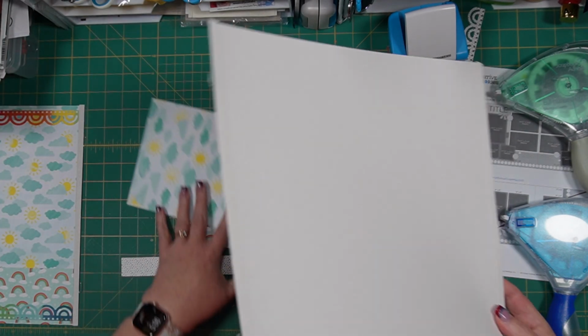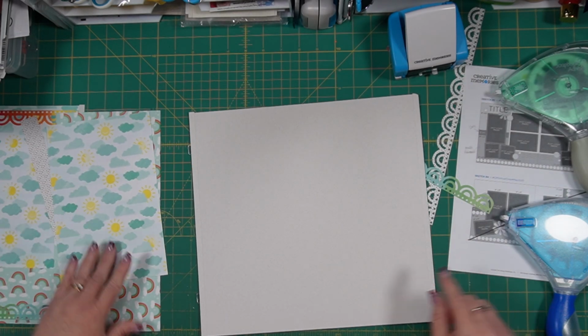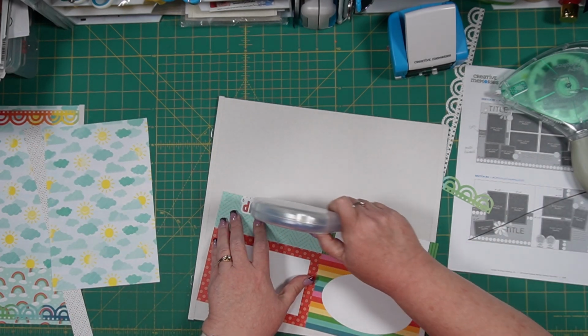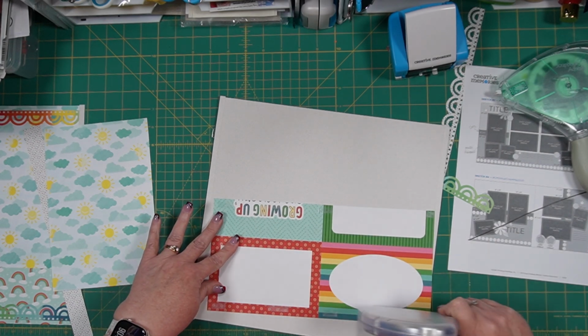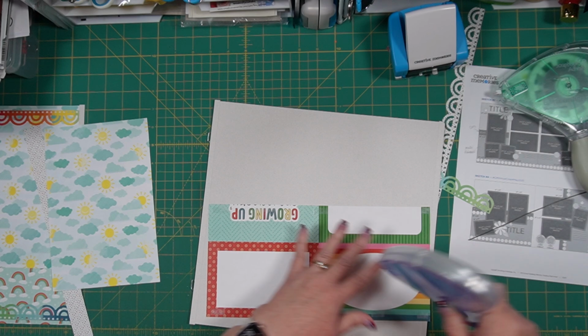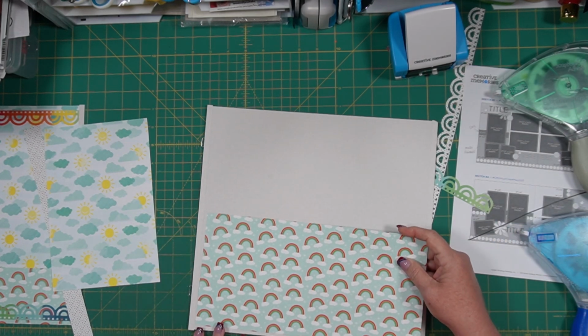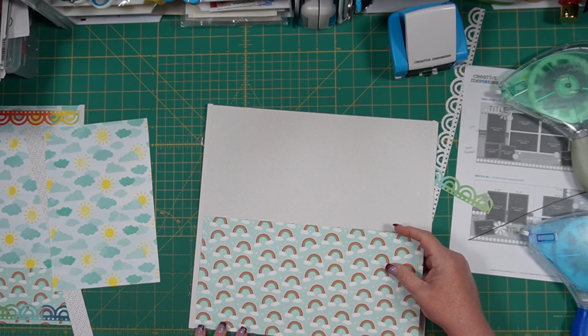All right, whoops, things are flipping around. Okay, there we go. All right, so we're going to again start with the rainbow paper. About 5 spots of adhesive on the back, and just a little dab on the edge there. Flush with the bottom and centered in the middle.